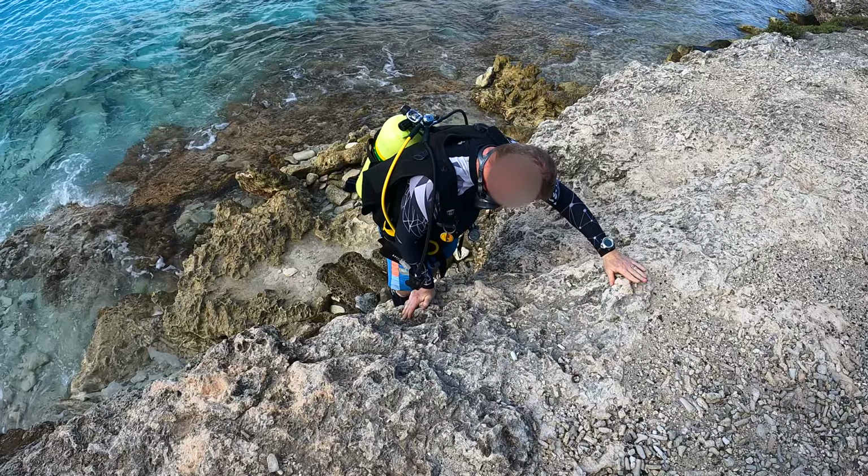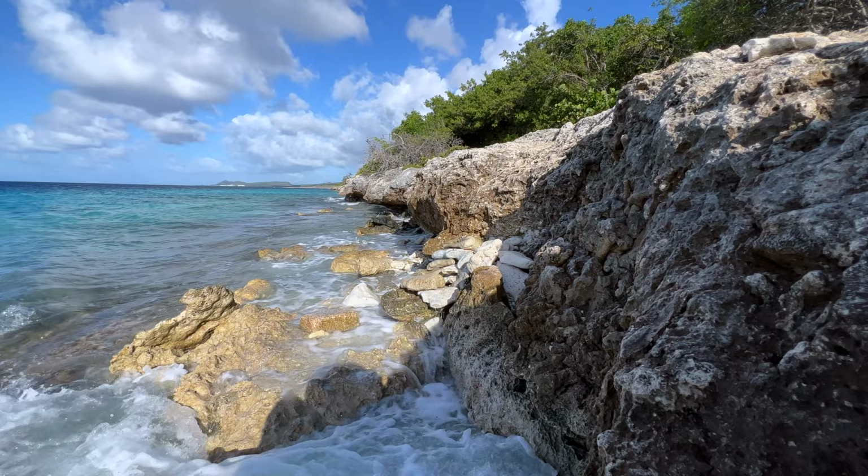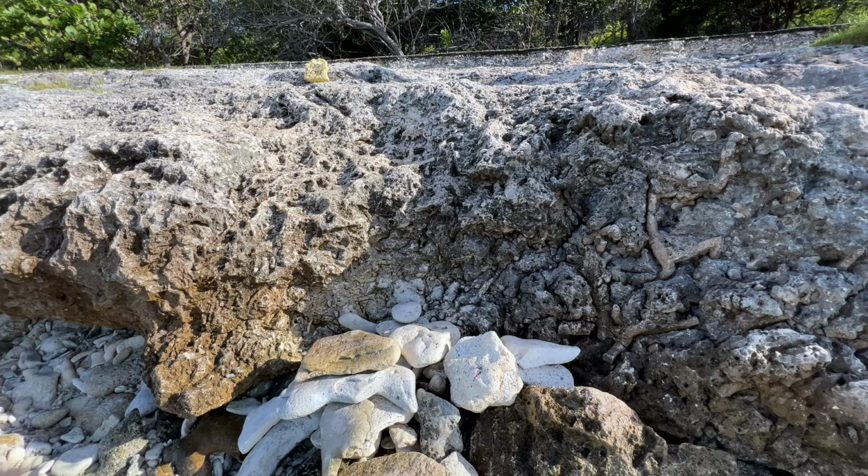The footholds are not the best, and there is usually a stack of rocks people have piled up, which of course can be unstable. The rocks get adjusted quite a bit. Sometimes they're stacked pretty high, and sometimes not so much. Perhaps the waves knock them down.